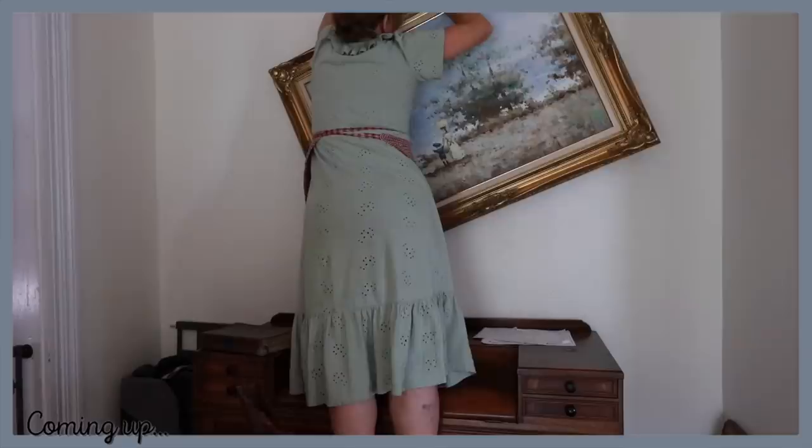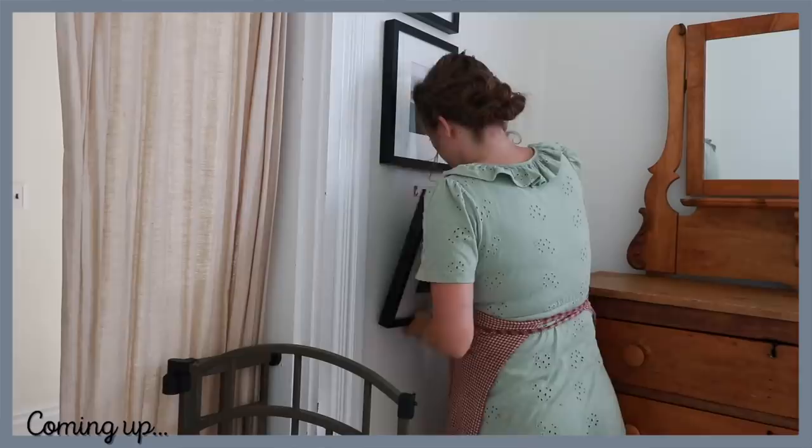The painting that I meant to hang upstairs is still sitting down here. I showed it to you in my antique haul. It's just still sitting in the same spot that it was when I showed it to you a couple weeks ago. So we are going to get that up. I have some photos that I took of the boys in the bathtub I want to hang in their room.